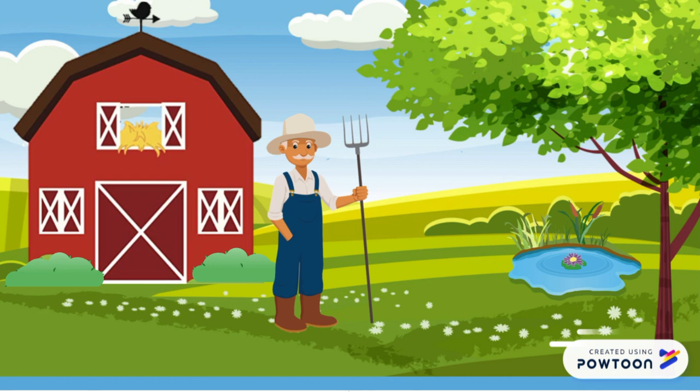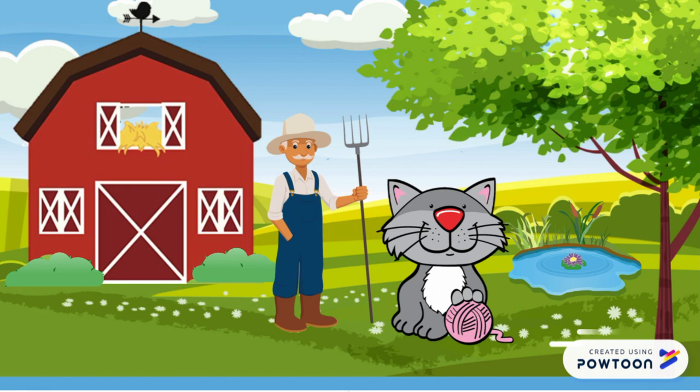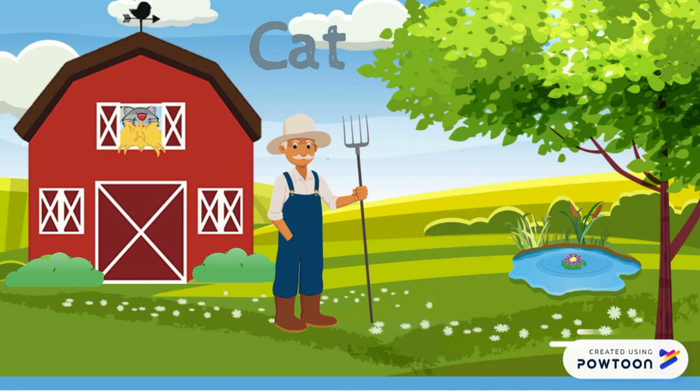Yay! Oh, look. Here's the first animal. What is that animal? What animal makes that noise? It's a cat. I love cats. Let's put the cat in the barn so that she is safe. Oh, can you see her in the barn? There she is. Hello, cat.